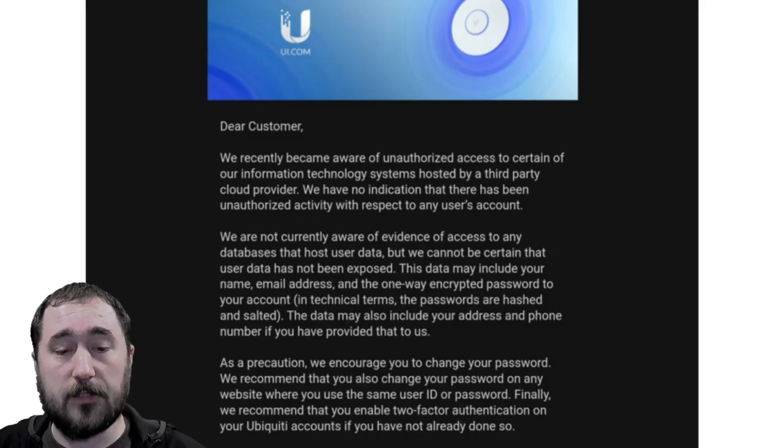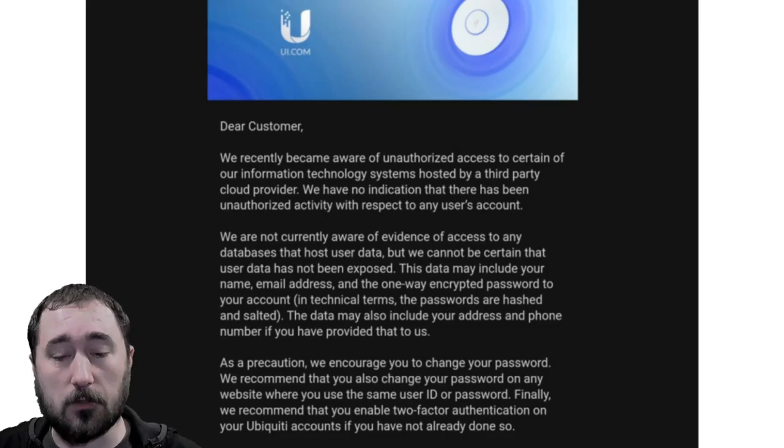The data may include your address, phone number, if you've provided it to us. As a precaution, we encourage you to change your passwords. We recommend that you also change your password on any websites where you use the same user ID and password. Finally, we recommend that you enable two-factor authentication on your Ubiquiti accounts if you have not done so already."